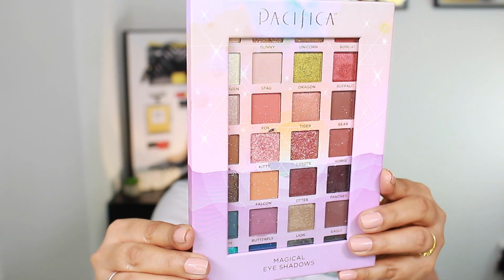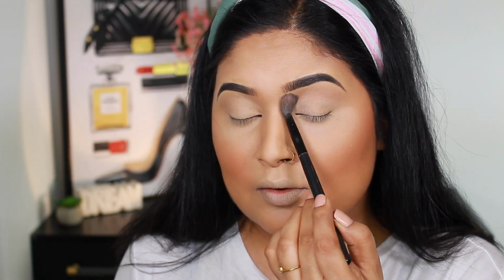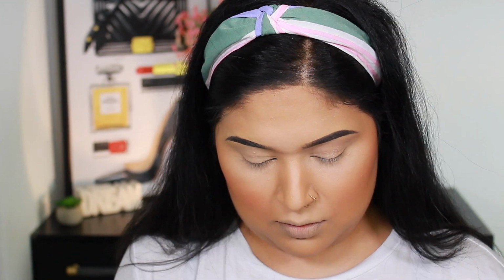So as you know by the title, I'll be using the Pacifica Magical Eyeshadow Palette today, and I cannot wait to get started, you guys. This is what it looks like. I'm going to start with this very light shade and apply that into my crease just to set the concealer, foundation, whatever I've got going on there.